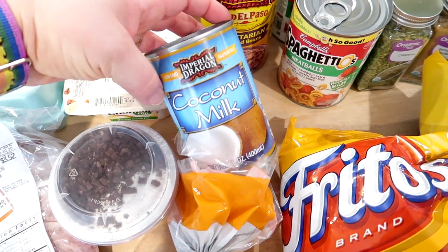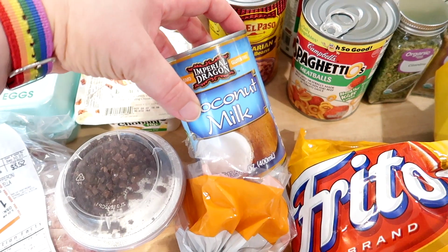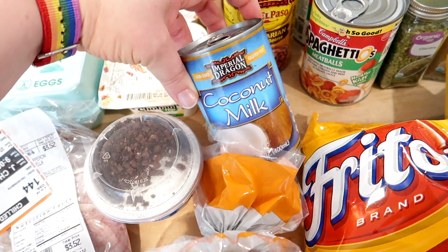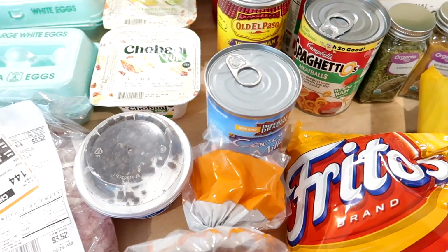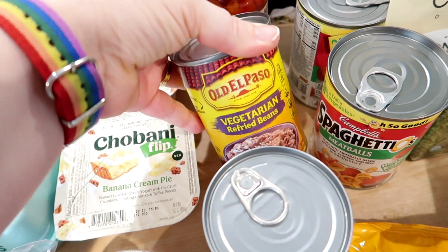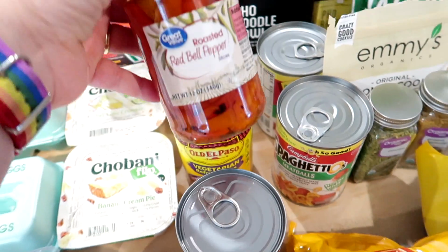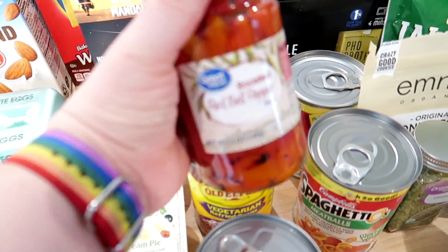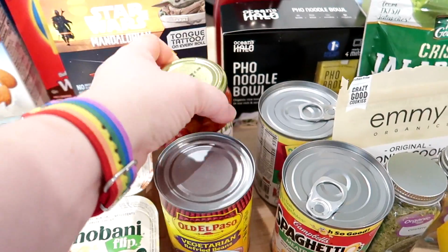So obviously I won't be able to eat these because they have cheese in them. I got some coconut milk for a curry recipe that I wanted to make. I couldn't remember if I had this in the pantry or not, but I figured 1 extra can of that on hand wouldn't be too bad. I grabbed 1 can of vegetarian refried beans for a side one night, and then some roasted red bell pepper for a Mediterranean sandwich recipe.